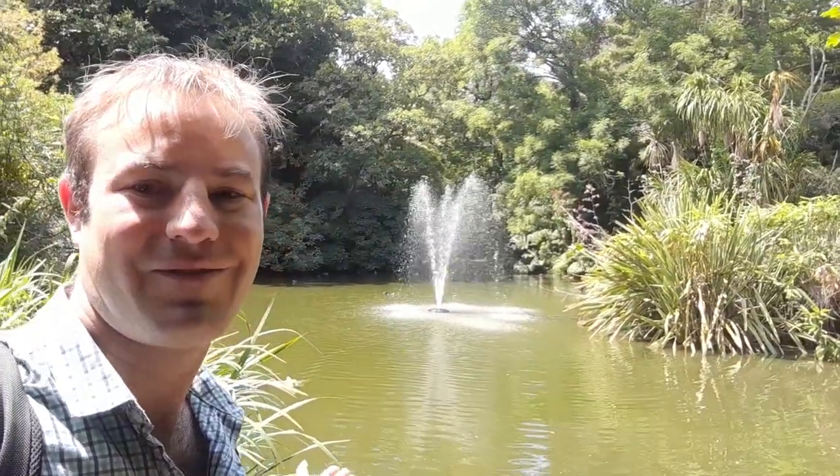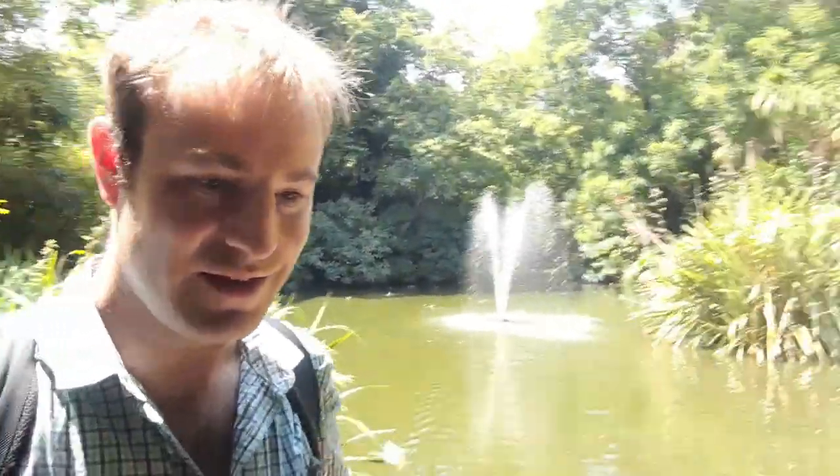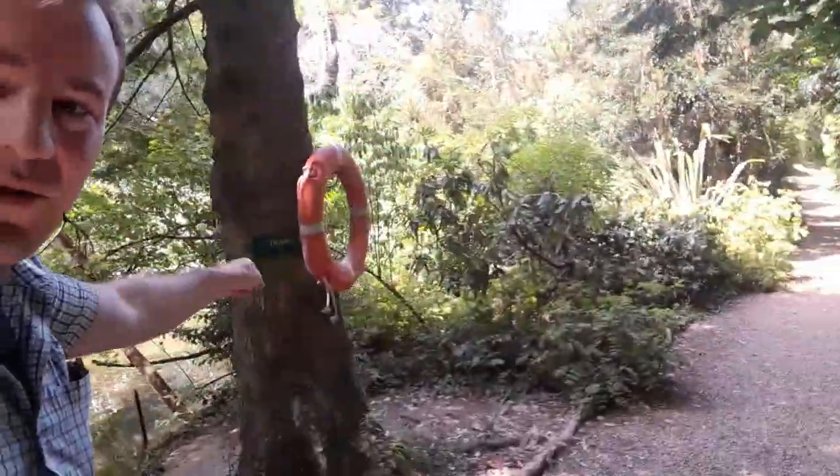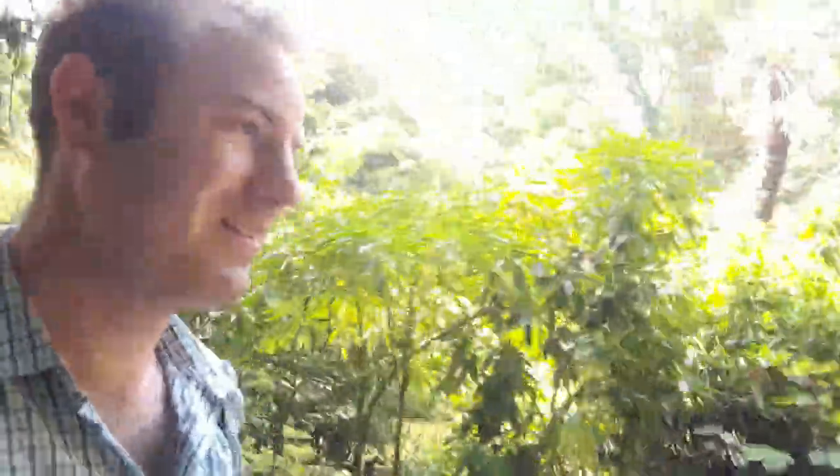That's really nice by water on a hot day like today. Let's now go and find the train. I'm sure riding the miniature train will be quite nice and cooling. You know, there's a sign, it says train, so we must be heading in the right direction. So, quite excited about this.